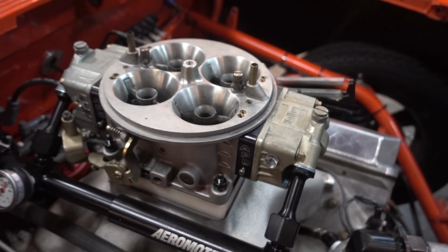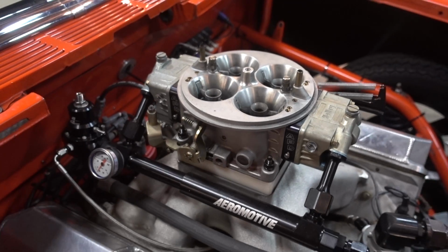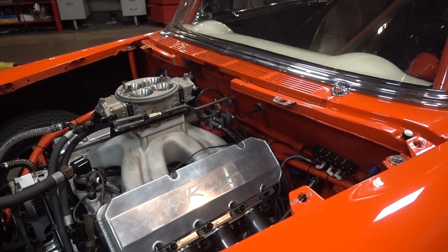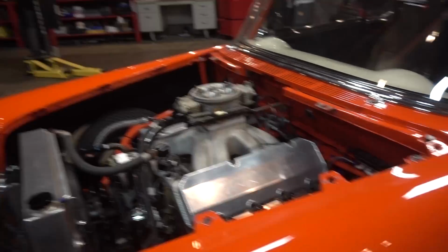This is the 1250 Dominator. I didn't know anything about it. I had to call the company, and they filled me in all about it, because I was completely lost when we put it in. Oh, so yes, the firewall is actually moved back about 2 inches. It was based on class racing rules. We had to have the center line of the number 1 cylinder within so many inches of the spindle. They allow you to clearance the firewall to make that change.